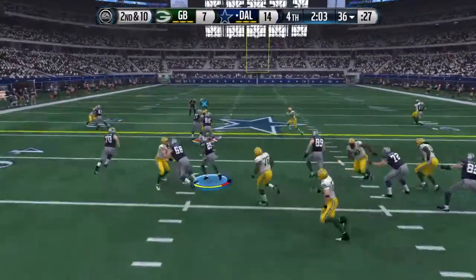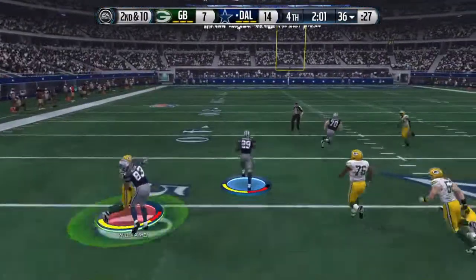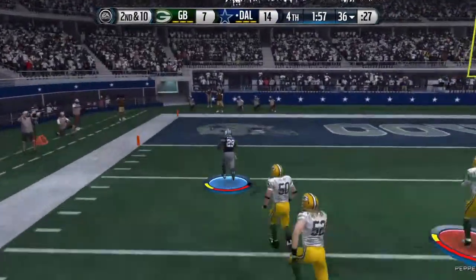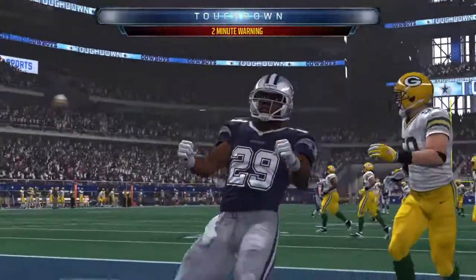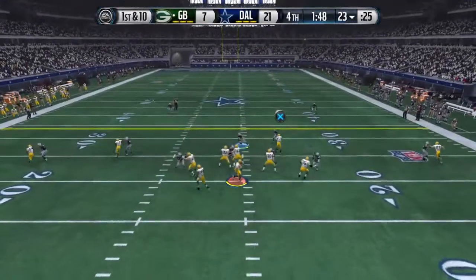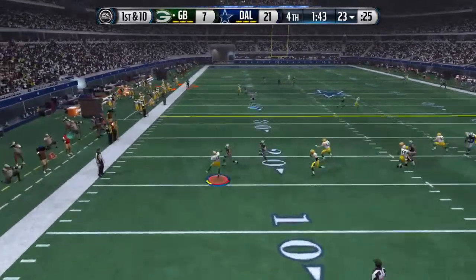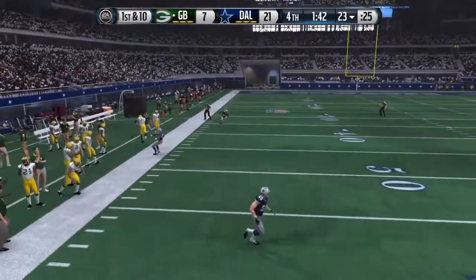They call his number once more. Ooh. Breaks free. Has some space to work with. Oh, man. For the tight end, sack for a third time. Scrambling now. Nothing. Airing it out. It's out of bounds, incomplete.